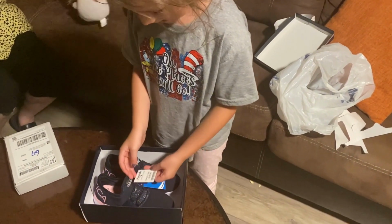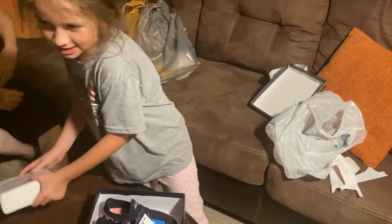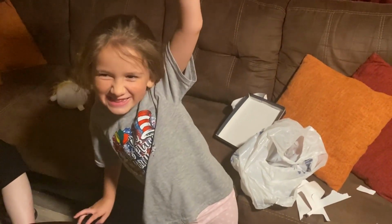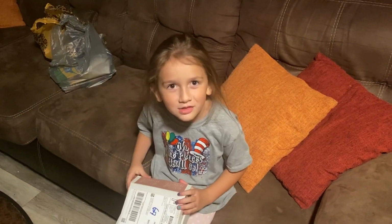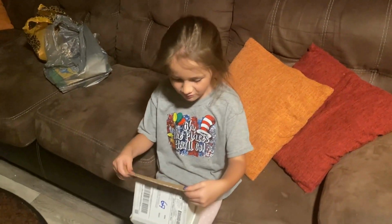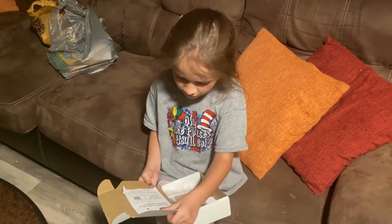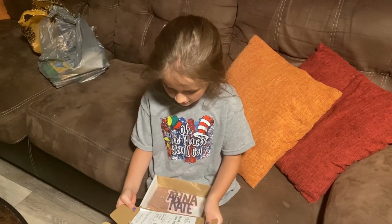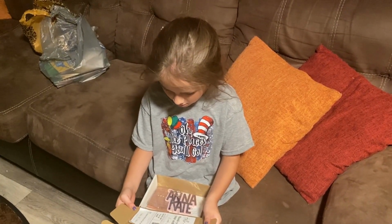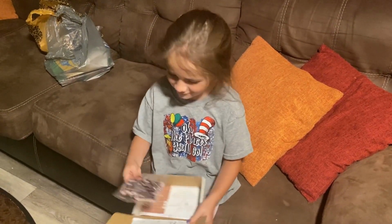Cost $19.99. Let's get to the chain. This was from Pebble Hills. Okay, guys, this is from Pebble Hills. It says, "Hello, thank you for your order. Scan the code." You can scan the code, yeah. Yeah, let's scan this code.